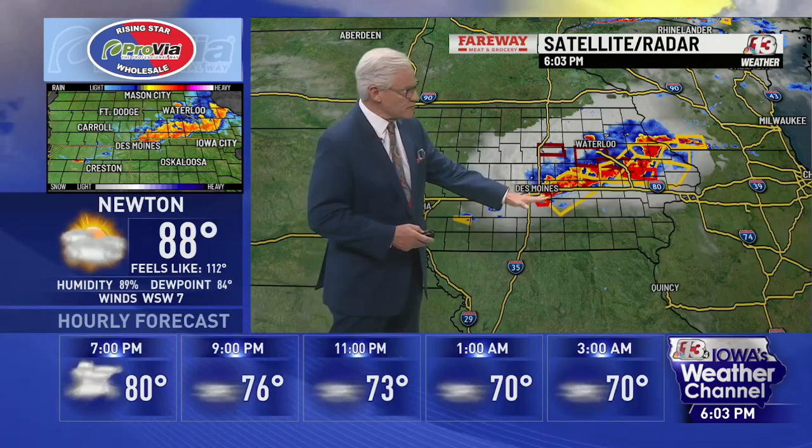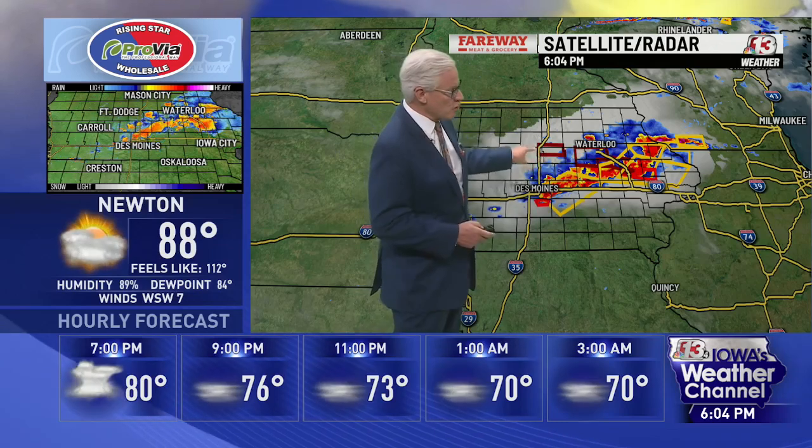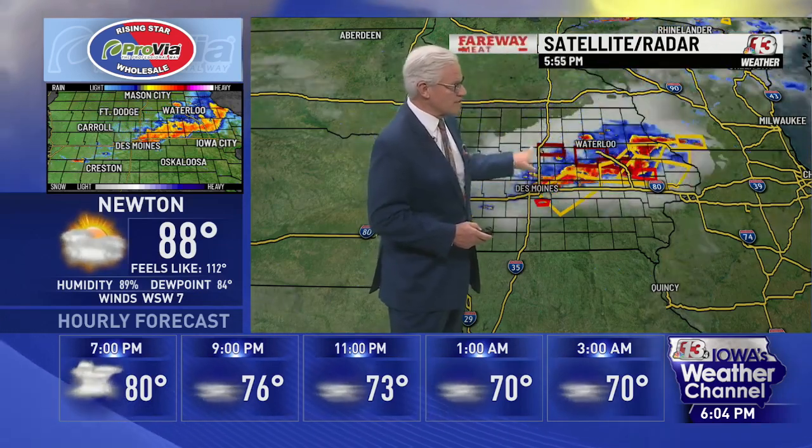The tornado warning still in effect until 6:15, so we have about another 12 minutes or so. That's just south of Des Moines, moving into Warren County. It was earlier Polk County, but now has been pushed down to the south. And by the way, these darker red outlines are not tornado warnings. That is flash flooding going on back up near Iowa Falls, over toward Waterloo, into that area of eastern Iowa.